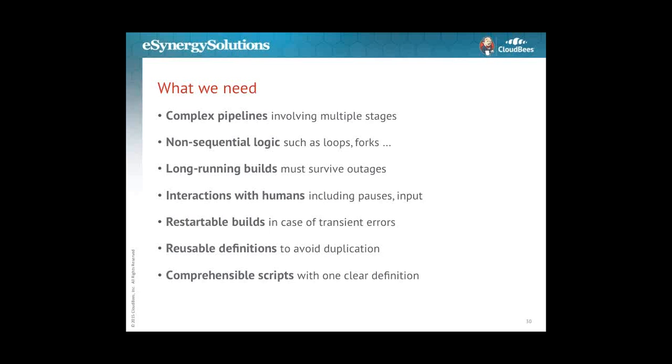And over all of that, we need the scripts to be comprehensible so you can look in one place and understand what the pipeline is doing and what the steps involved. And that may be just in the way you want to debug it and diagnose issues and problems, but it may be you also have compliance auditors that come in occasionally and go, what is your software delivery process? Can we understand how repeatable and how robust it is? And if you can point to a single script and a single set of definitions, then life becomes a lot easier.